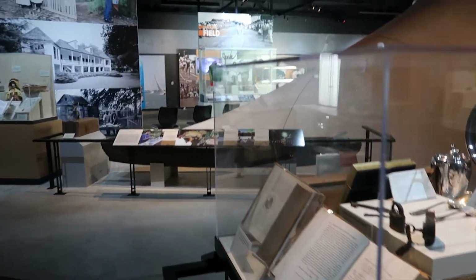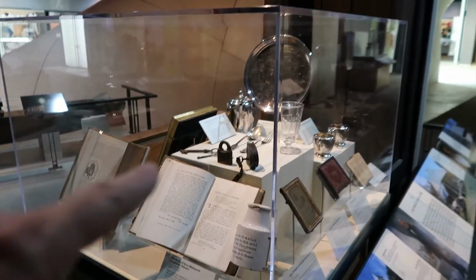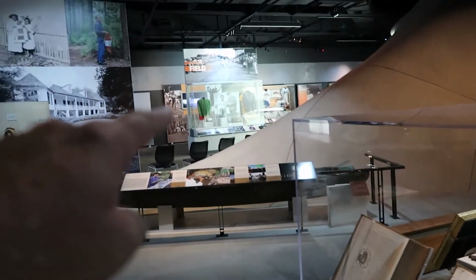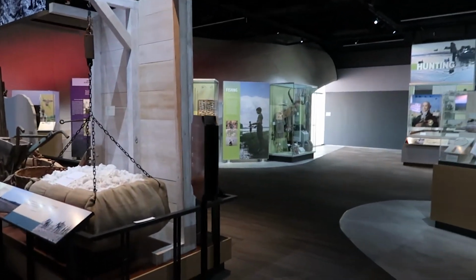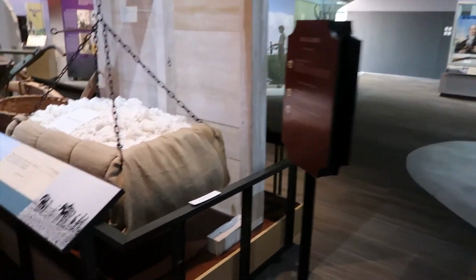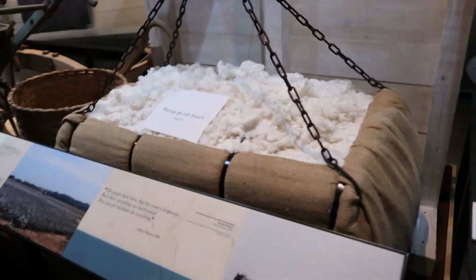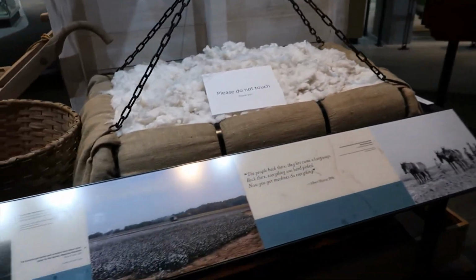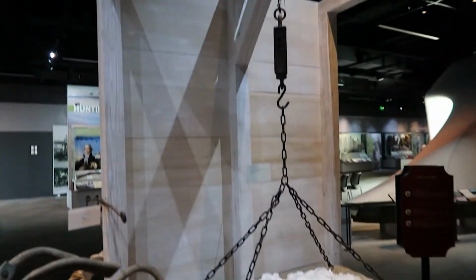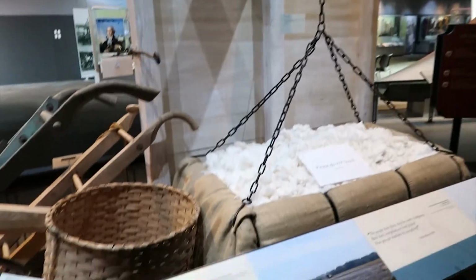So there's lots of stuff in there, because you got this stuff right here, and then across the way you got all the sports stuff up here, and then the real live Hall of Fame thing downstairs. And look, that's a big old bale of cotton in there. They're picking it up and weighing it to make sure you don't cheat them.